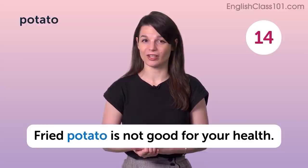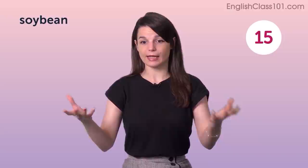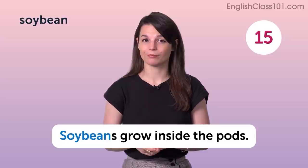Soybean. So a soybean is an ingredient that people may use to create other things, like milk, for example. Soybeans grow inside the pods.